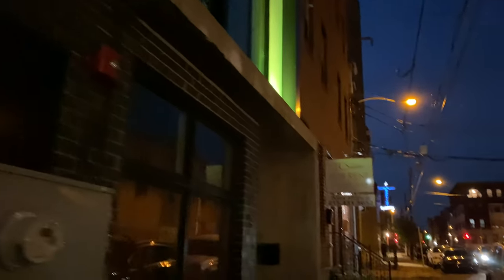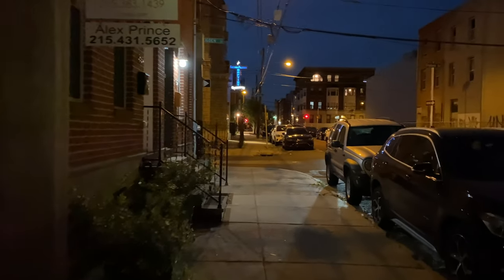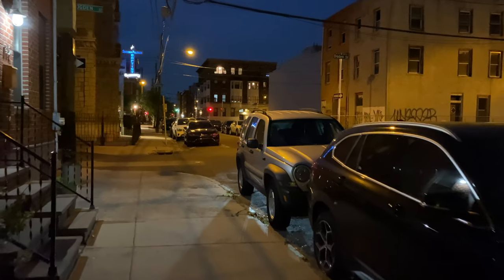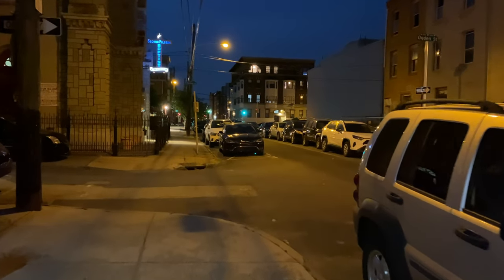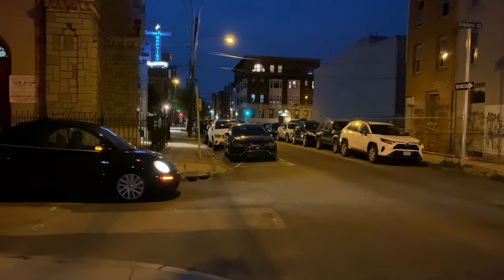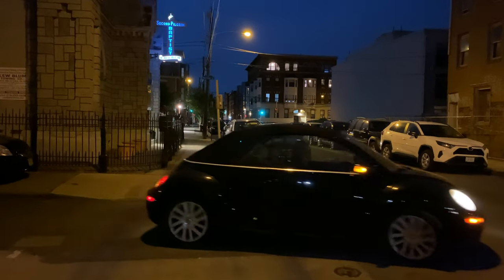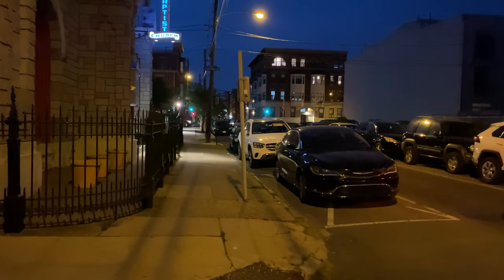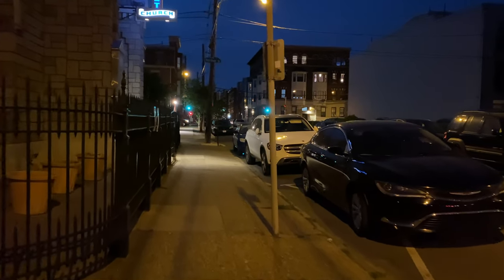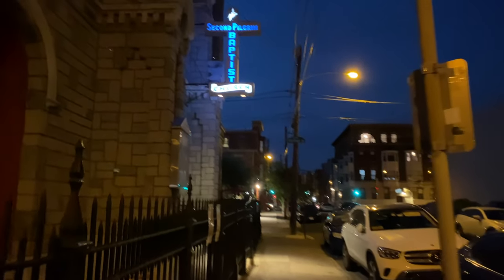For sale. There's a lot of new constructions on 15th Street. That's what we're on right now. We're walking southbound on 15th and Ogden. We're about to cross Ogden Street. We got 1500 Ogden on my left, 1400 Ogden on my right. Passing Second Pilgrim Baptist Church.